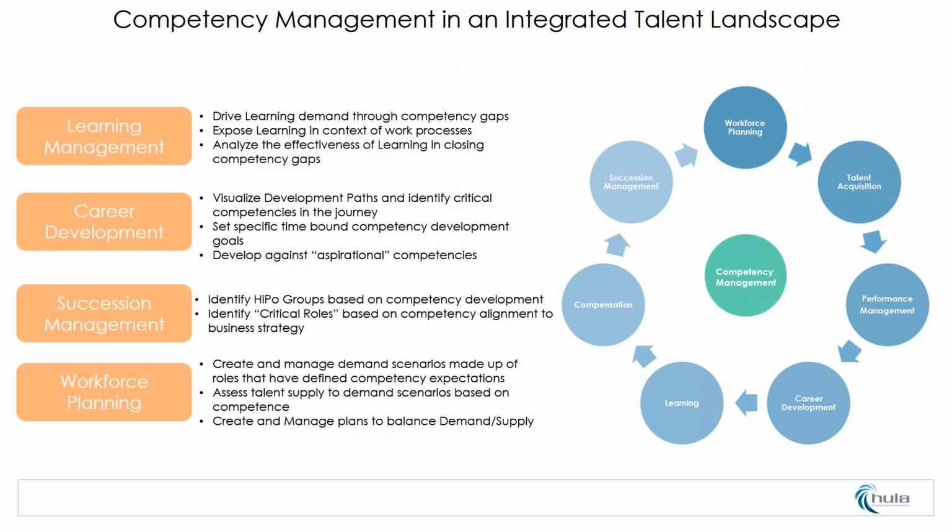Succession management. Using competency management gives you the ability to identify high potential groups based on competency development, and allows for the identification of critical roles by aligning the business strategy to the competencies required to meet those goals.